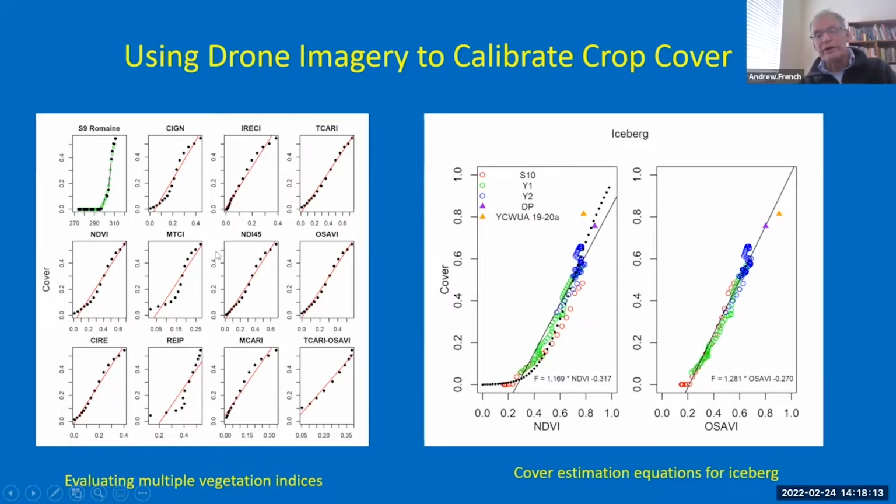We also want to know how to get fractional cover, because the energy balance models and the water balance models depend on how much of the landscape is covered by vegetation versus how much is covered by soil. Again, normalized difference vegetation index has been used to do that, but the red edge indices show there might be a better way to do that.